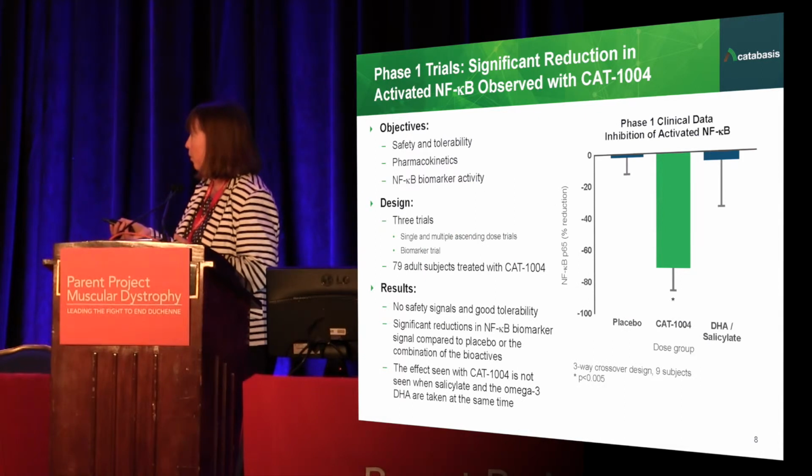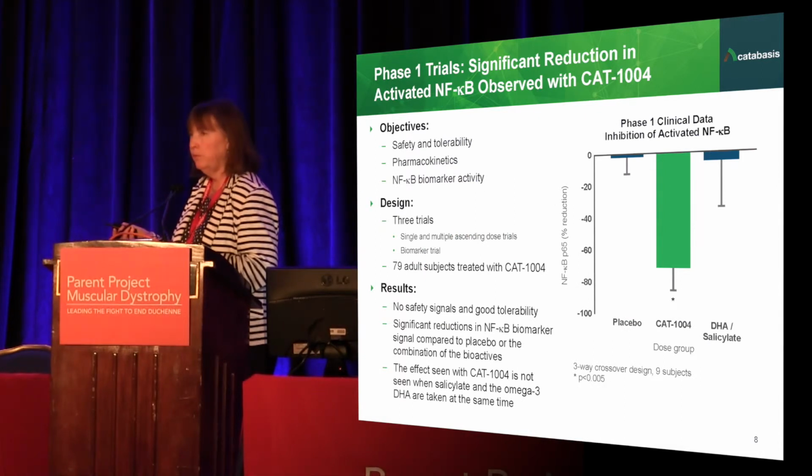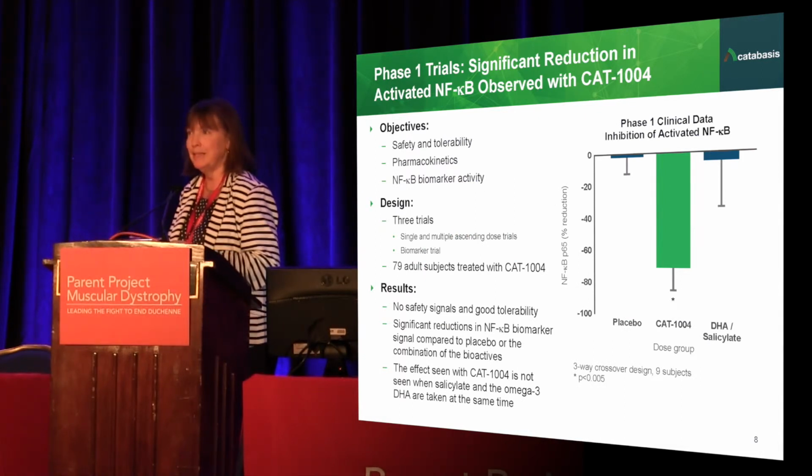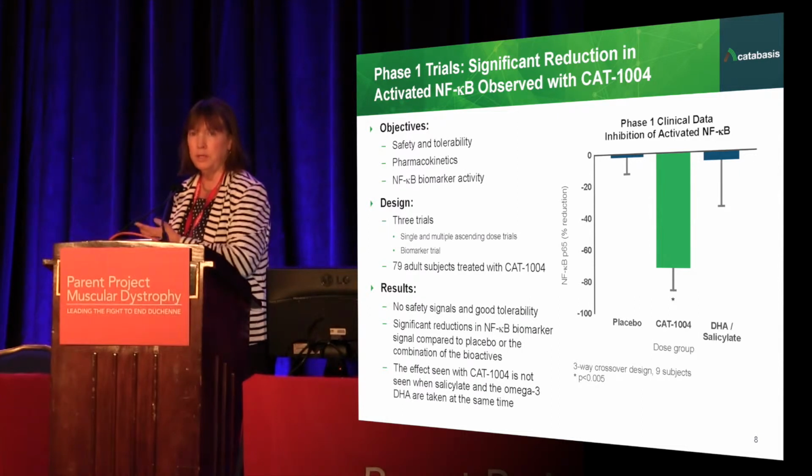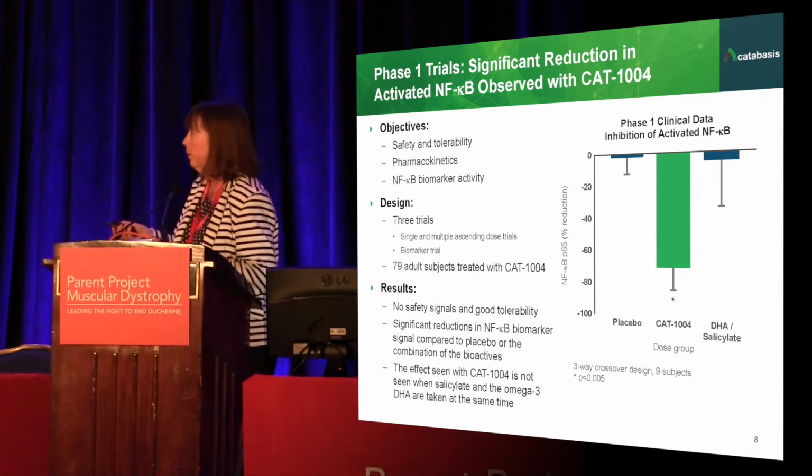So we have brought this compound into phase 1 studies. We've studied this in adults. We haven't studied it in boys yet, in about 79 adults. And what we've seen is that the drug is very well tolerated. We haven't seen any safety signals to date in adults, or in fact in the studies that were done prior to submitting the IND to support this study.